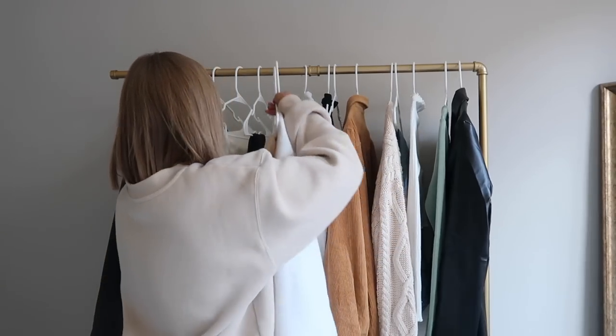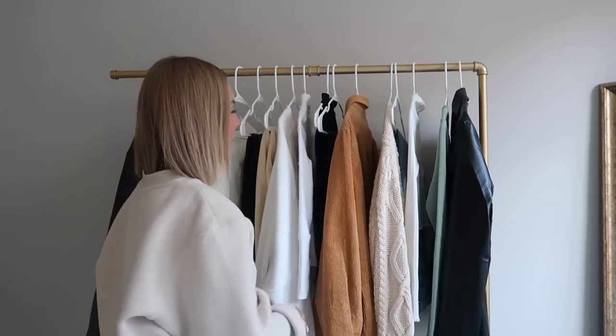So that is kind of what I mean by styling things multiple ways and having pieces that are interchangeable. And that's why it really does help to bring some neutrals and then some staples.